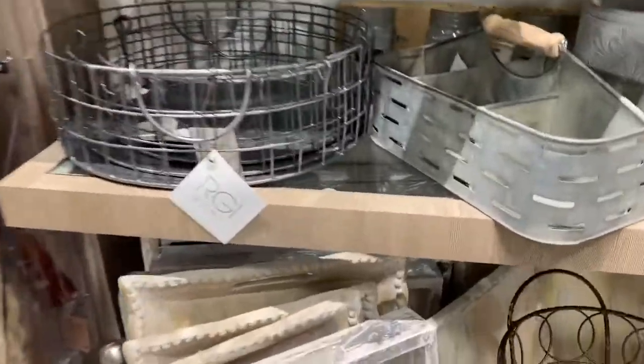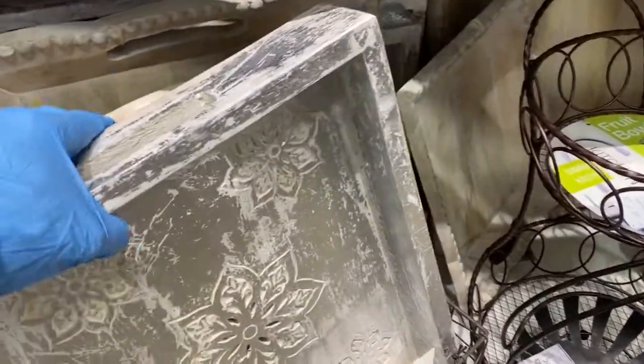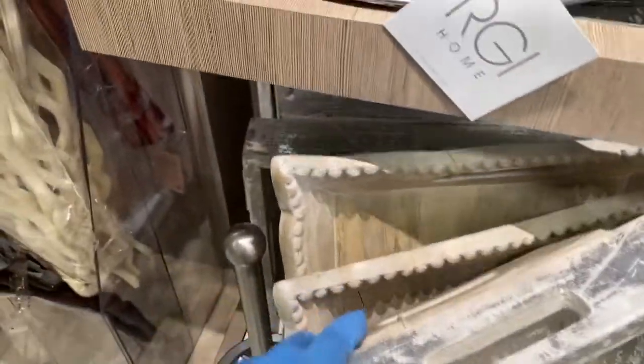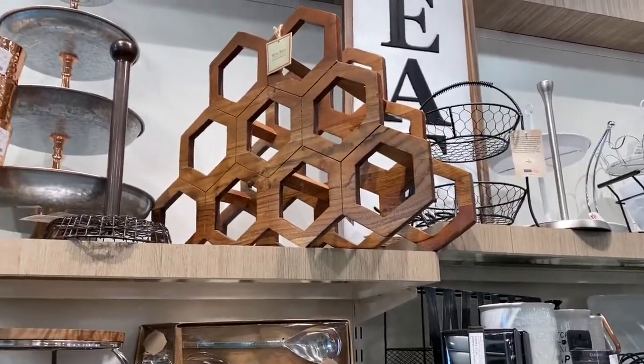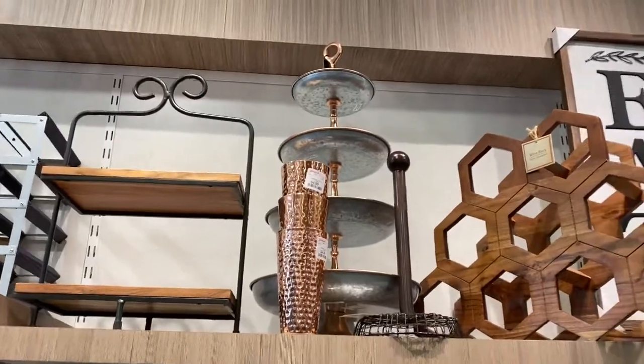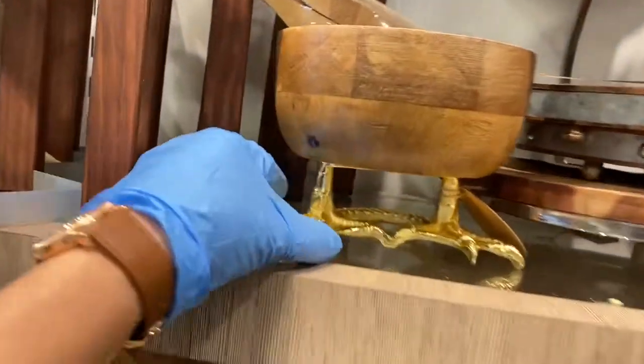I love these detailed things like these trays, guys, and that's only, I think, $9.99. Isn't that beautiful? And the detail on these trays is just gorgeous. Okay, so here you have a wine rack. I can't get to the price, and there's that humongous tier tray. Last time, before we even closed, I wanted to get that. That was so nice.